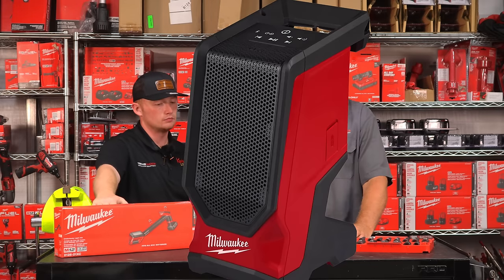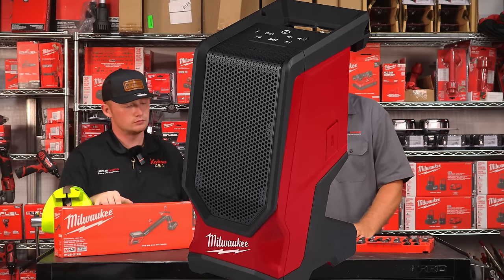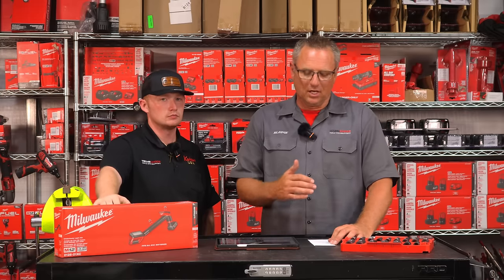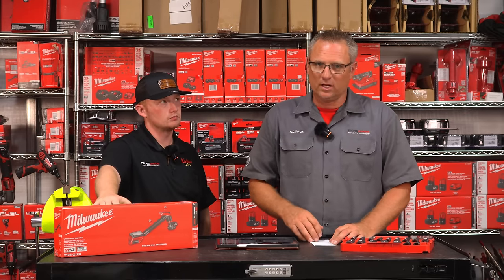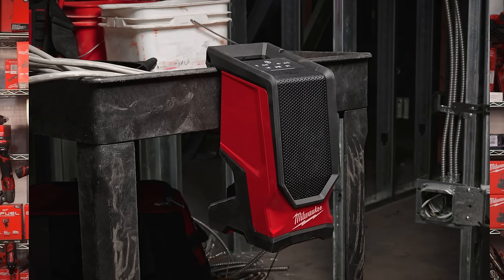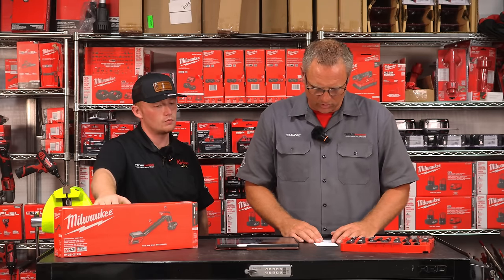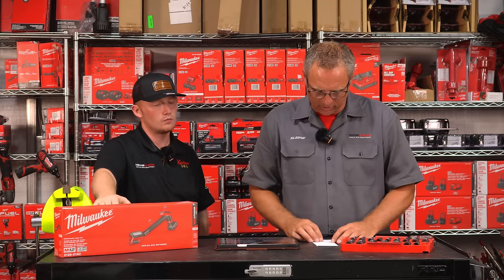If you don't like the way that it sounds, that's okay. It's got a built-in EQ so that you can adjust the settings to whatever you need. If you're in construction and you may not be in the automotive market, they actually went a step further. It has a nail hook on the back of it, so you can hang that up on a 2x4, 2x6, whatever you're doing. Here's the crazy part, guys. It has an 18-hour runtime on a 5.0 battery at 100% volume. So you're going to be able to party all day like a rock star.